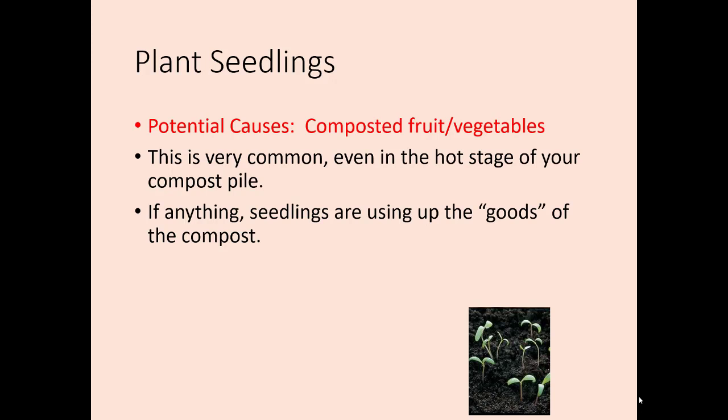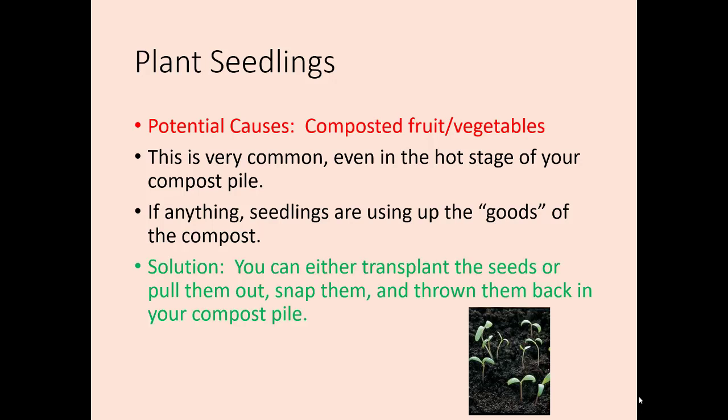Well, you walk out to your compost bin and maybe you actually see little plants growing in your compost bin. Those little plants are the results of seeds from some composted fruits and vegetables. Seeing little seedlings in your compost bin is very common, even in the hot stage of your compost pile. But these little seedlings are using the nutrients that you're trying to make in your compost pile, so that can potentially be a problem. A solution is you can either take those seedlings and transplant them if you know what they are, or you can pull out the seedlings, snap them, and throw them back in your compost pile and let them decompose and return those nutrients back into the compost pile.